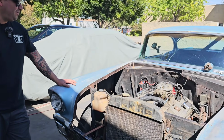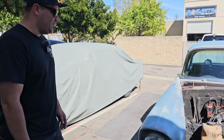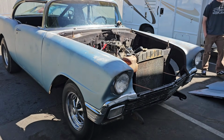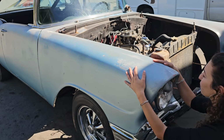That's such a testament to whoever really built that engine and transmission and everything for it to still drive after all these years. Oh my gosh. Good job, Blue. Good job. You're so good. What a great car. Really good.